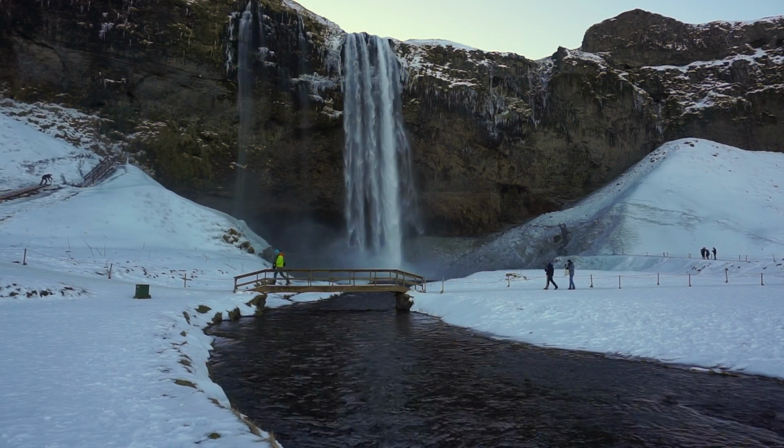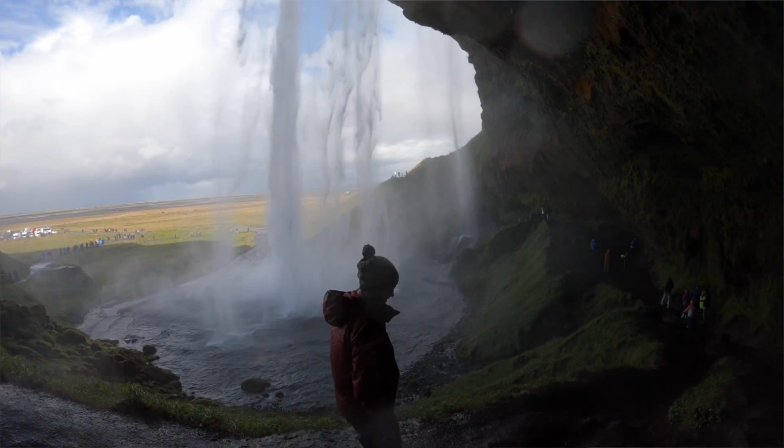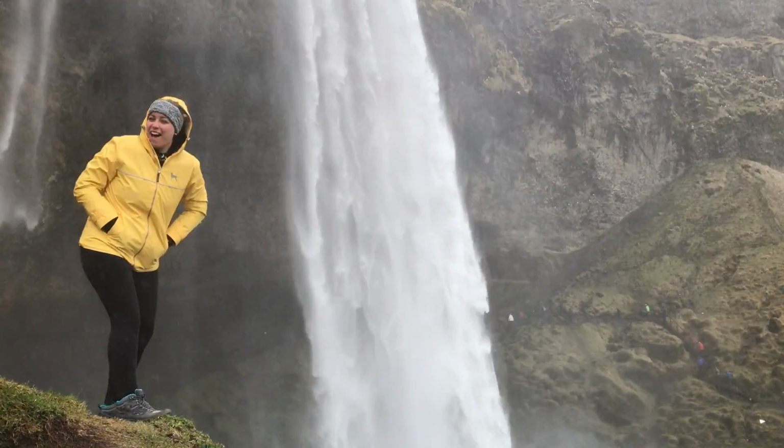First up, we have the majestic Seljalandsfoss, and let me tell you, you're going to be able to see this waterfall coming from miles away. But the real magic of Seljalandsfoss happens when you walk behind the waterfall. That's right, a waterfall that you can walk behind, and yes, it's as amazing as it sounds. What I like about Seljalandsfoss is there's so many different vantage points, so make sure to take your time and explore around the area so you can get the best photos of this beautiful waterfall.